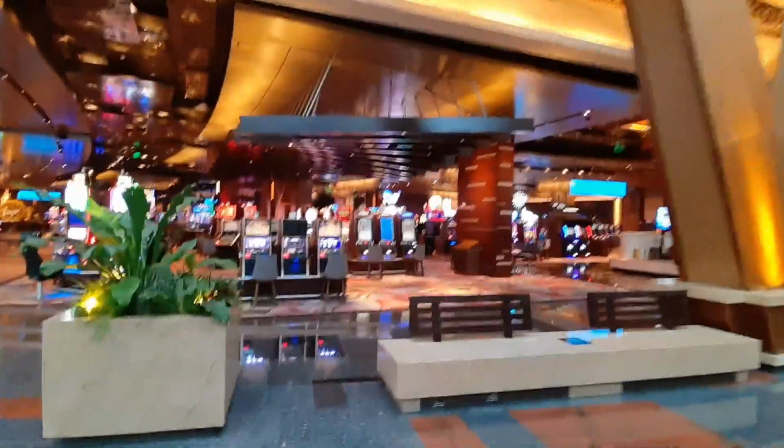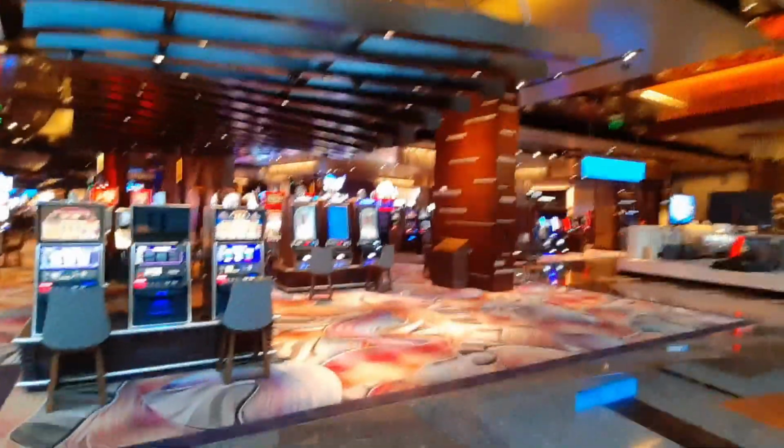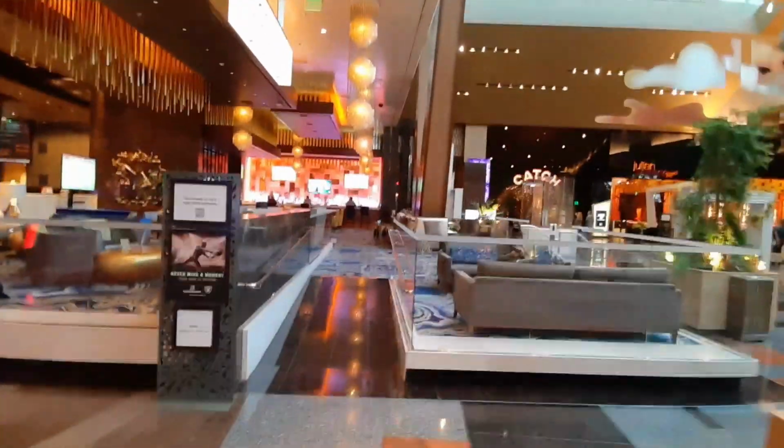And over off to the left, this is the main casino. Looks like there's a lot of slot machines. And off to the right is, looks like a sports bar.